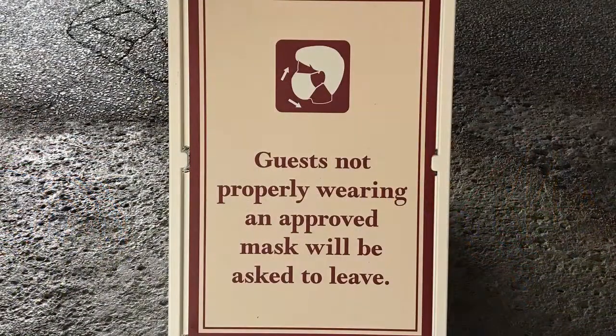The queue is really cool. There's a lot of interesting Toy Story memorabilia in there, and if you got little ones, they're definitely gonna like this ride.